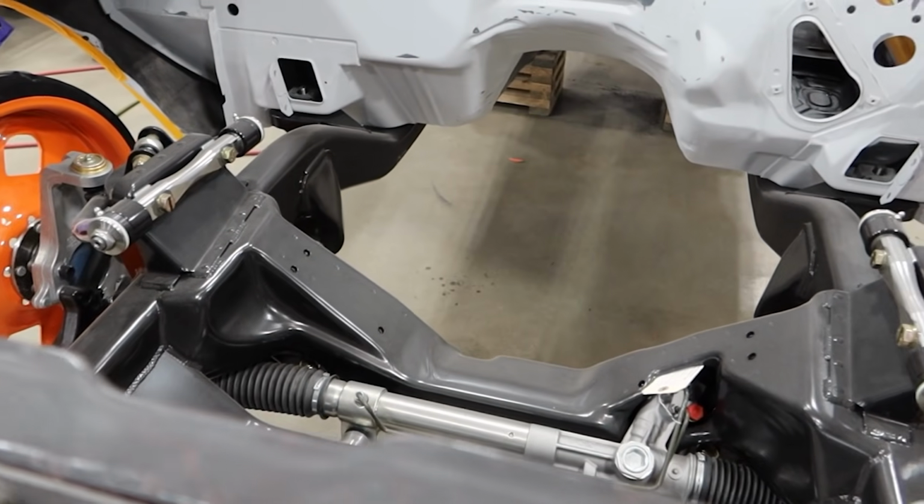Like I mentioned, it's already got the subframe in it, so that saves a lot of work.